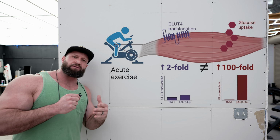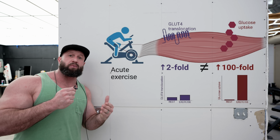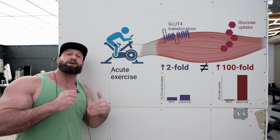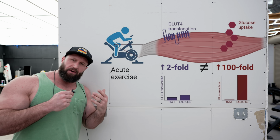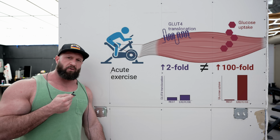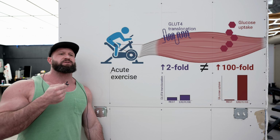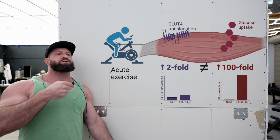When you train, proteins named GLUT4, which are normally inside the muscle cell, move to the cell membrane or the surface of the cell, allowing for an increased glucose uptake. And the harder you train, the greater degree of GLUT4 translocation. Or simply more of those little GLUT4 bastards get their permission slip signed and they're allowed to go on the field trip to the surface of the cell, which brings in more glucose to that muscle cell.